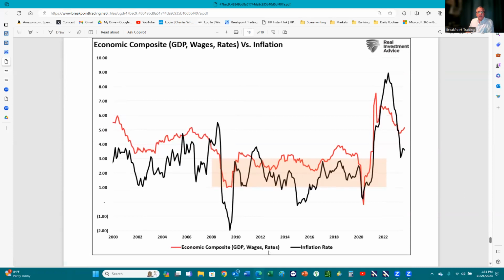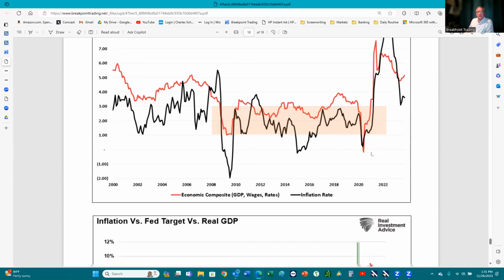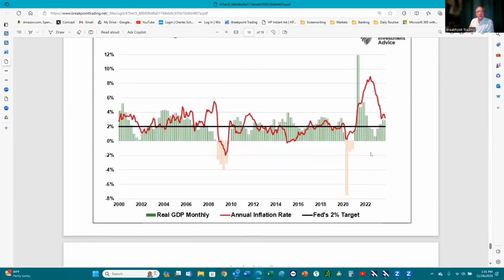This is economic composite GDP wages and rates in red, and inflation rate in black. The thing to notice here is that while GDP wages and rates have been coming down, and inflation has also been coming down, the red line is starting to tick back up again. So even if inflation continues lower, the Fed really might have a problem early next year in that the economy might be stronger than what they want it to be, even with inflation coming down. I'll talk about this as we get closer, but there's a potential for another rate hike in January. We'll see.